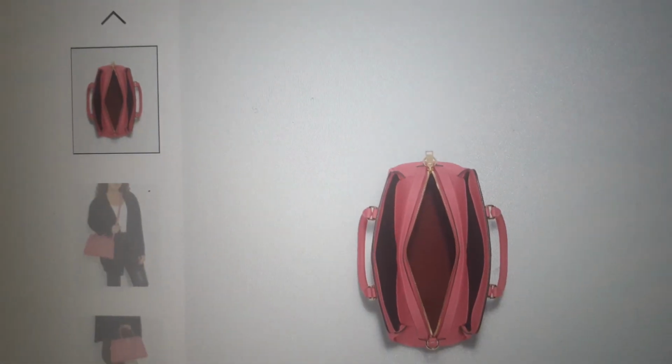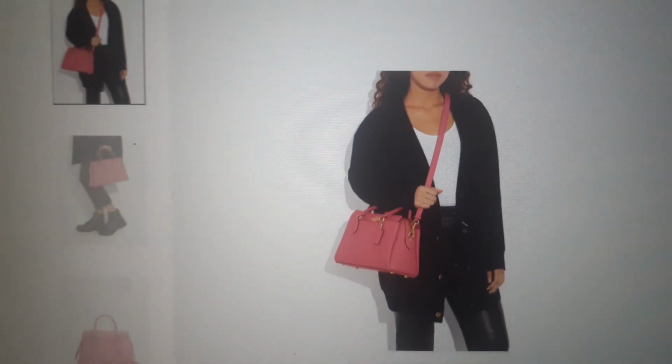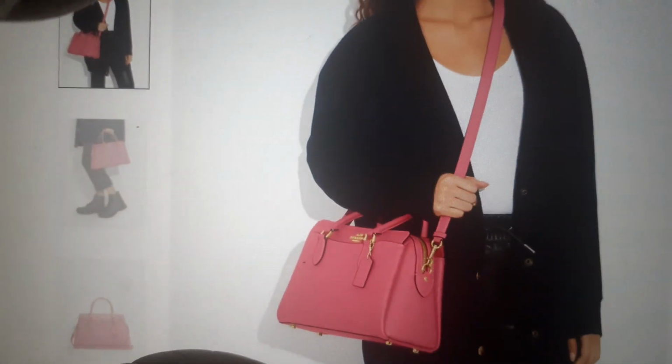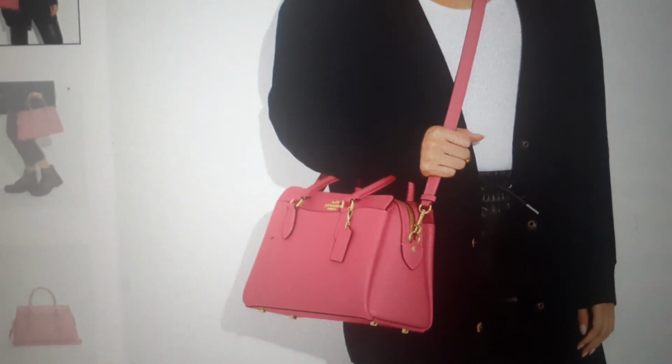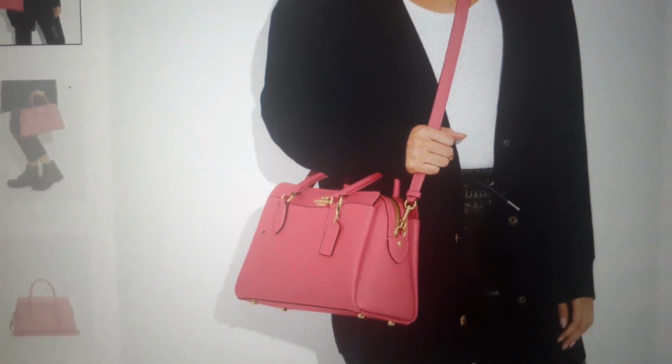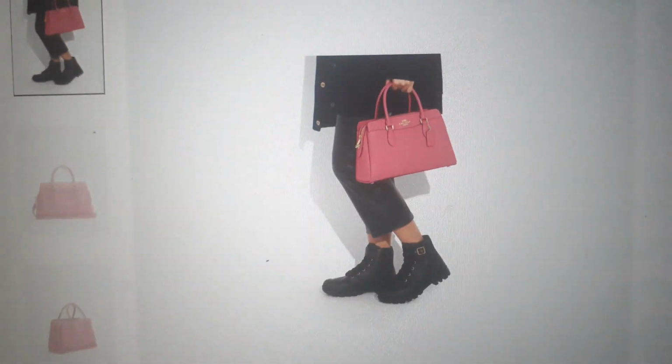Like, why are you so expensive? She's pricey. I want to say she's almost $200, girl. Almost $200. But she is absolutely beautiful. Look at that. Oh my goodness. I love it. Love it so much.